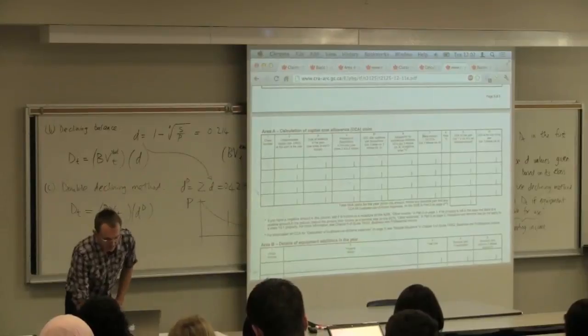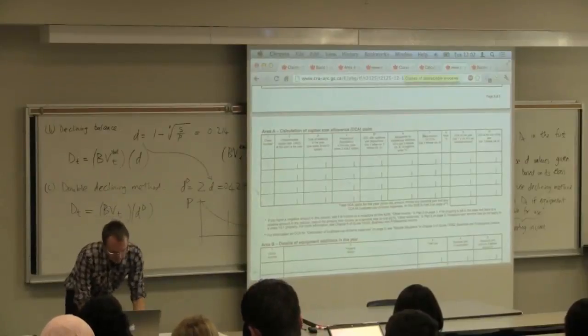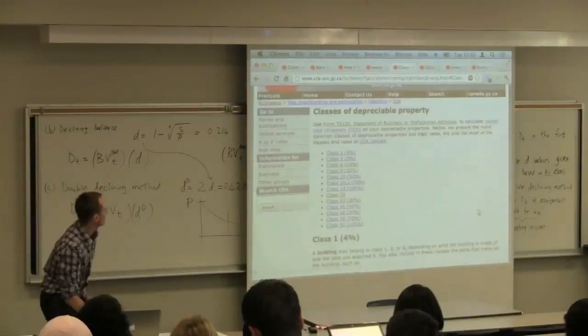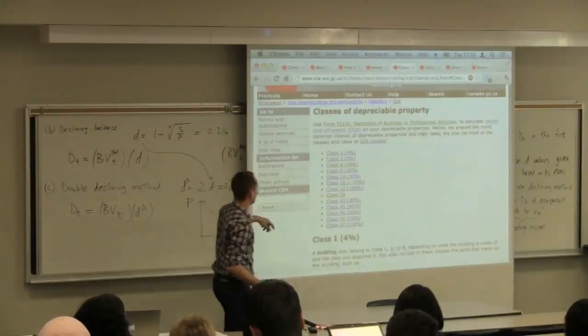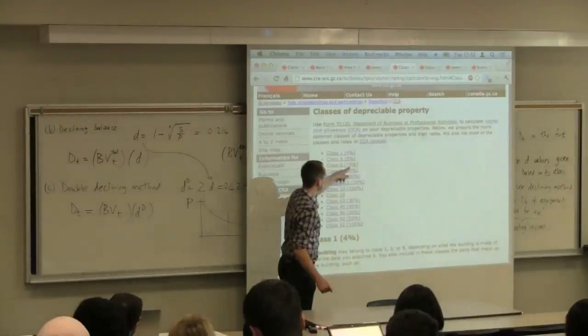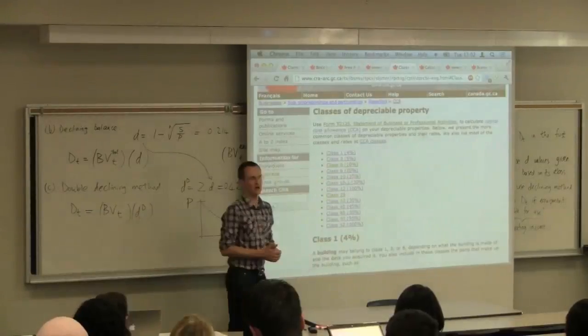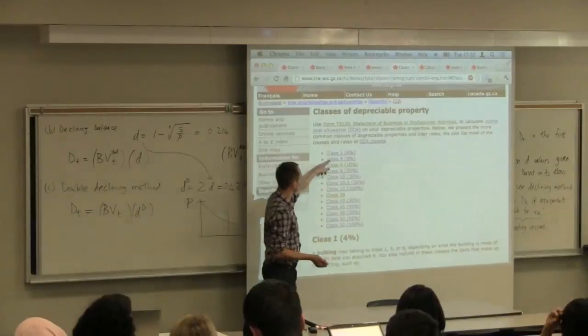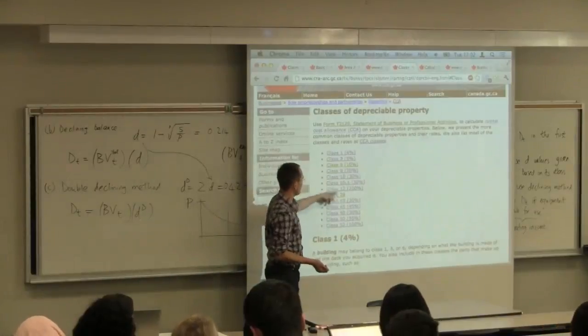Okay, so let's take a look then at, just to quickly see some of those classes here. Remember that I'm not going to scroll down through all of them, but here are the different classes, and those are the rates that CRA allows you to write off at. All these classes force you to use the declining balance method at that rate.